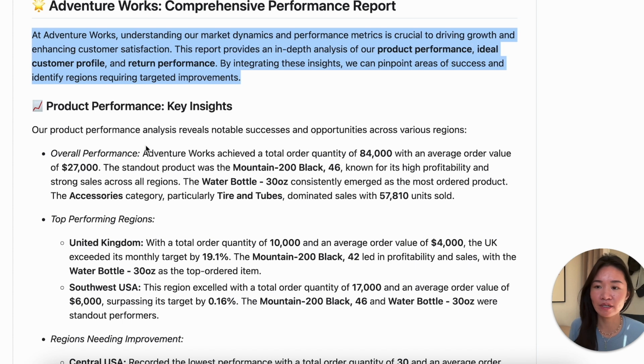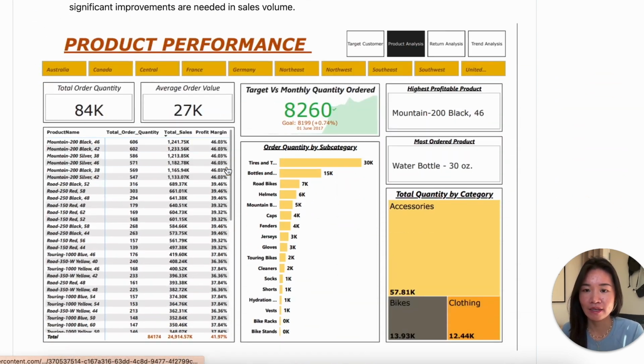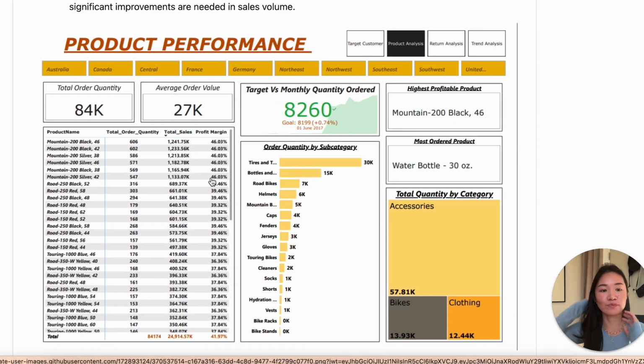Most of the time, we're not going to summarize an entire data set and just give one value. So for example, I wouldn't summarize, like, all 4 years, the order quantity is 84K. I would more so say the range of order quantity is from this to this. Most recently, the average is this. So show a little bit more of those trends. Product performance. Now let's look at this dashboard.